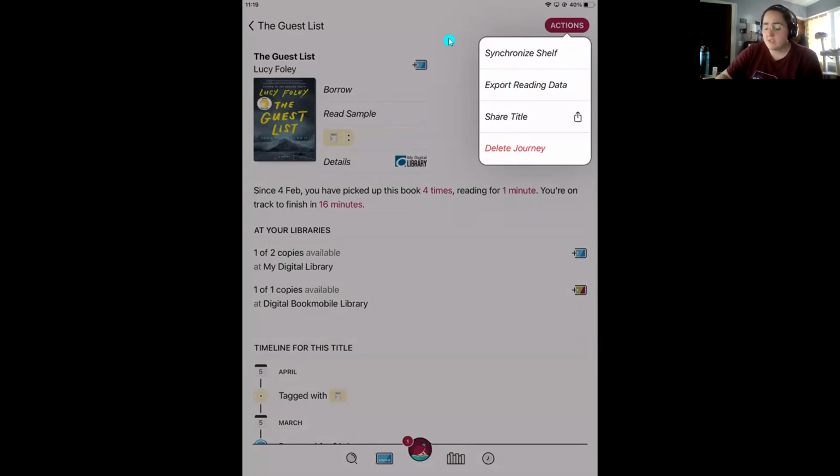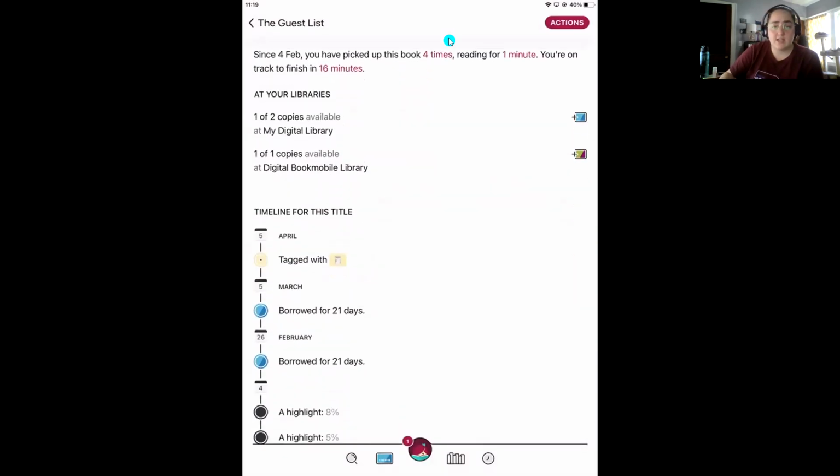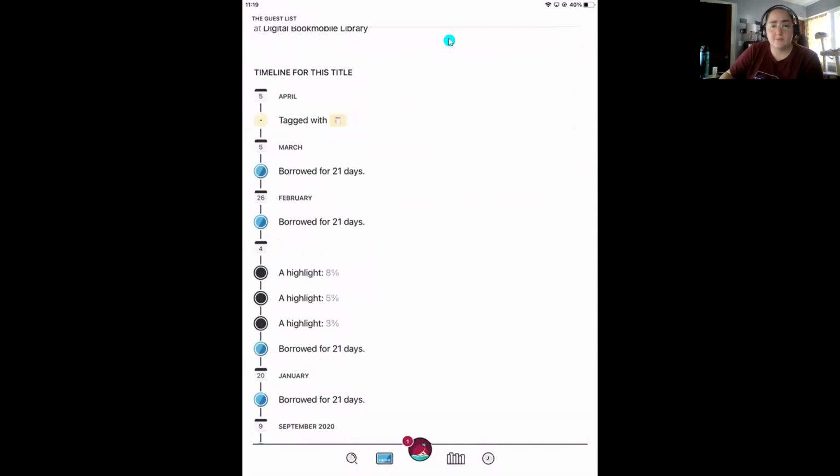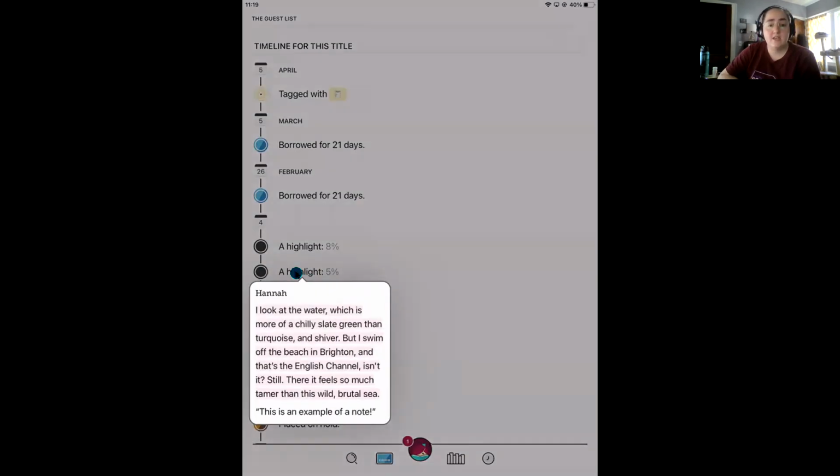If you don't want to do that, you can still access your highlights. If you scroll down on this page, again, this is the reading journey, and you'll see the timeline for this title. Your highlights will appear in the timeline, and you just have to tap on the highlight to view what the passage was that you highlighted, and then the note that was added as well. So those are your options for finding those highlights after you return the book.